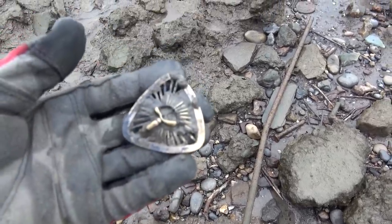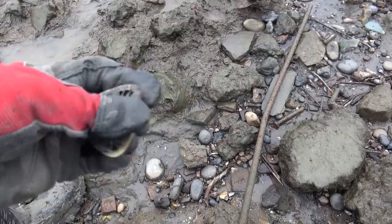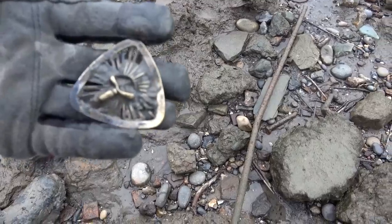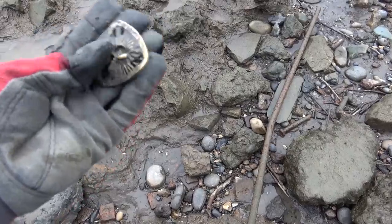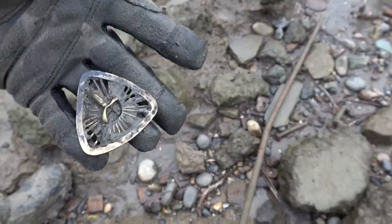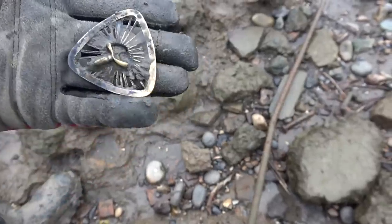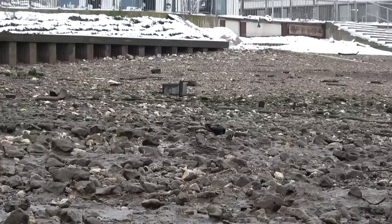Okay, well, I'm going to pop it in my bag and wash it when I get home, and we can see if we can find out what it is. You might be able to help me. Is it a Celtic brooch, or is it an old washer? I do love a good mystery find. What are those crows feasting on over there?